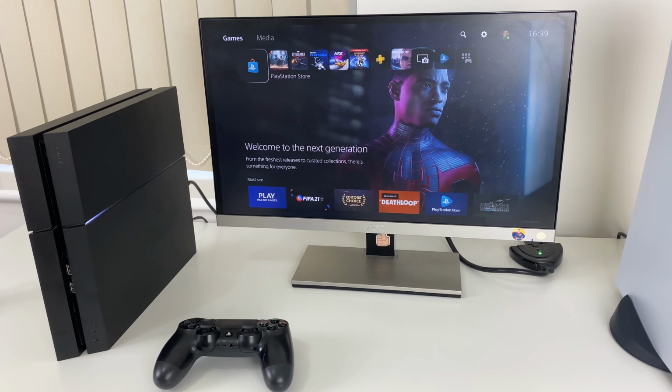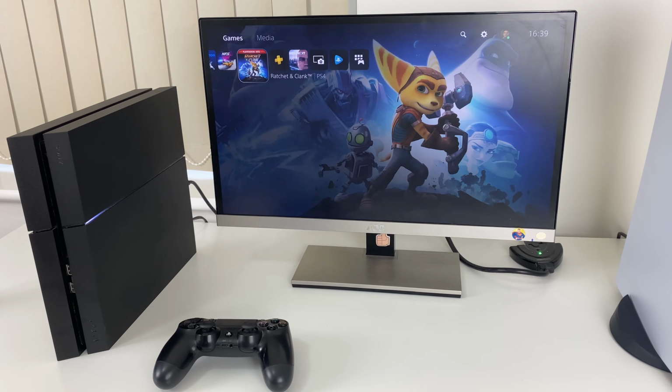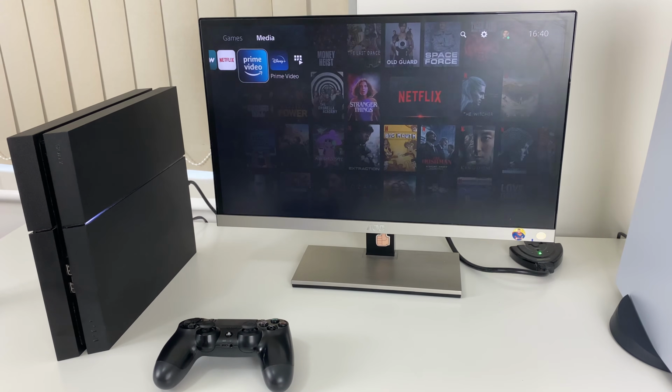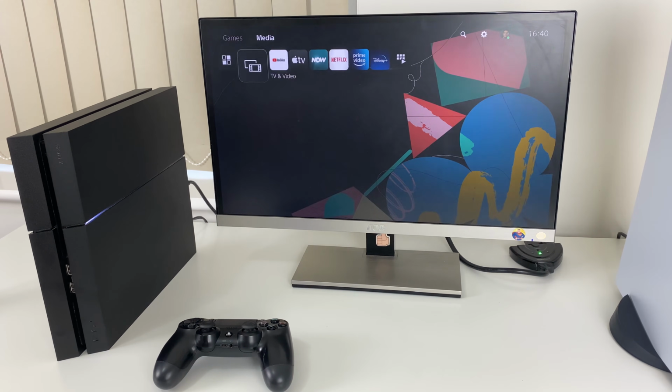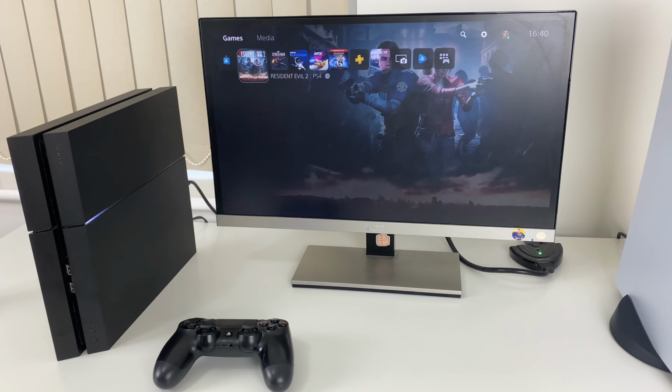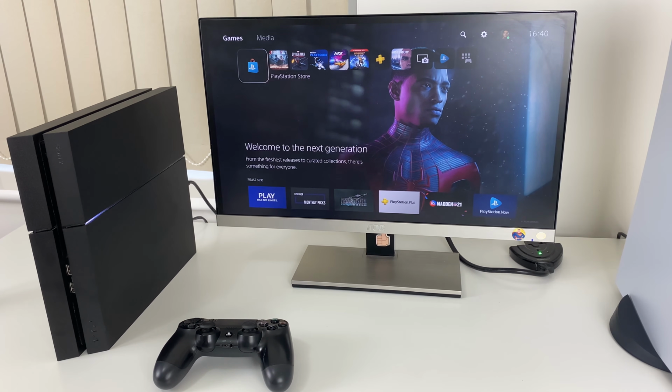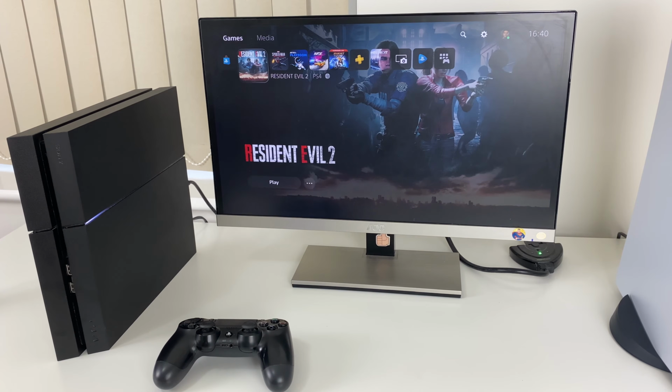Also, the PS5 does not allow you to apply themes and customize the background to your liking. The new PS5's interface is done in such a way that the app which you're currently using captures the entire screen, including the background. But still, being able to customize the color and feel of it would be nice, and maybe it can be added via a software update.